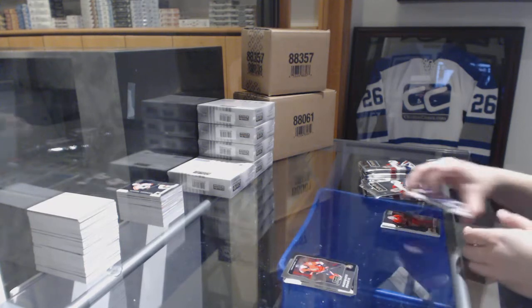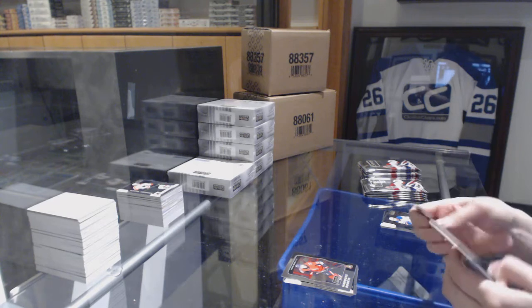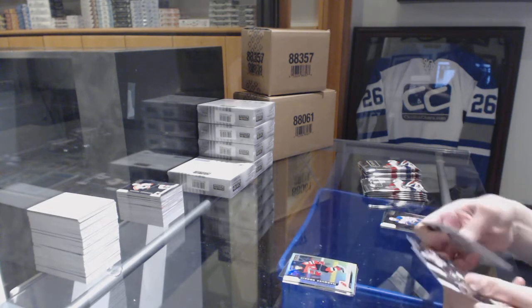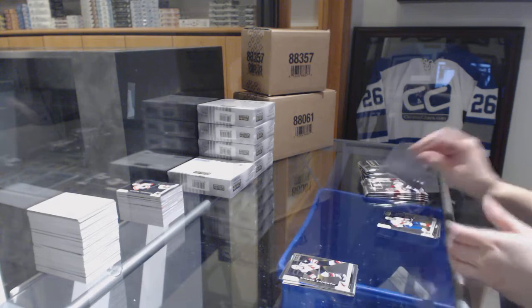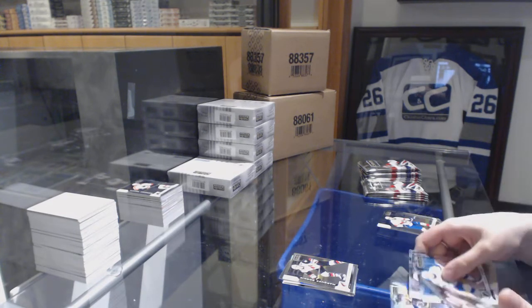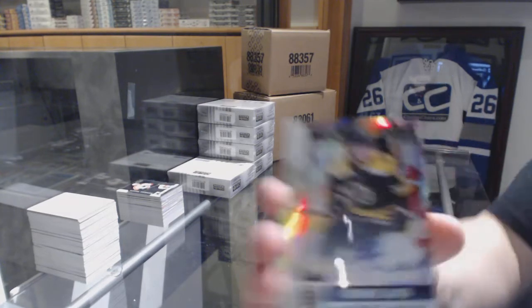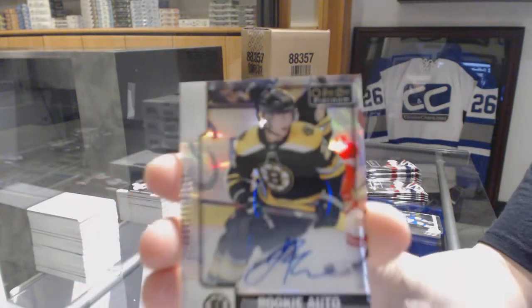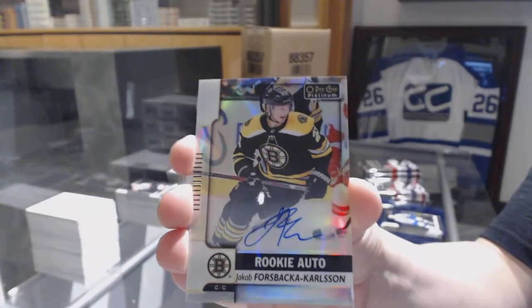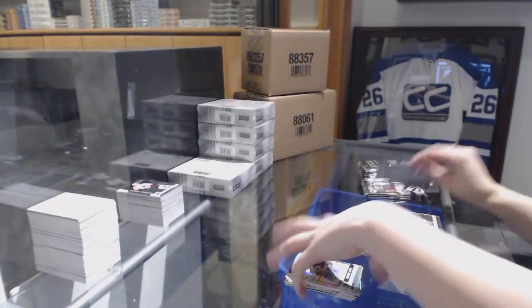Retro of Logan Brown for the Ottawa Senators. Rainbow rookie of Jesper Bratt for the Devils, and a rookie of Christian Fischer for the Arizona Coyotes. Rookie of Christian Jaros for the Ottawa Senators, and a rainbow rookie auto for the Boston Bruins of Jakob Forsbacka Karlsson. Rainbow rookie auto.